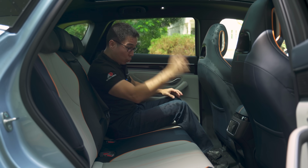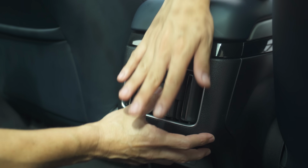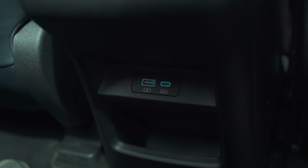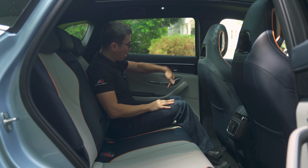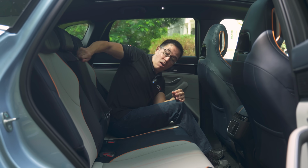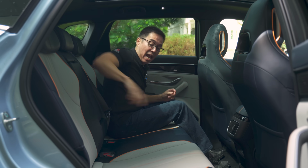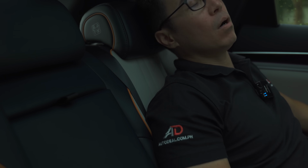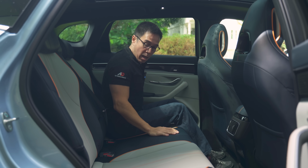Toys back here include 2 air vents here in the center. Underneath that, you have 2 charging points, Type A and Type C, and a small little cubby. You have bottle holders on either side, a center armrest with 2 cup holders, and your seats, your backrests do recline ever so slightly, which is quite nice.